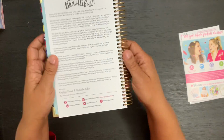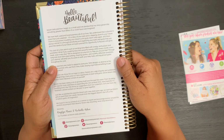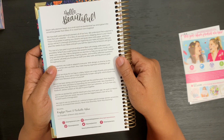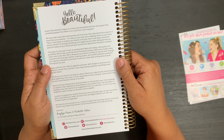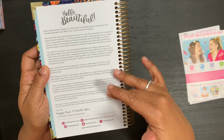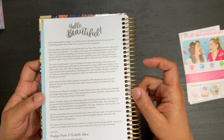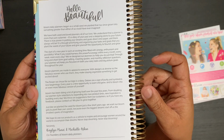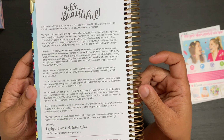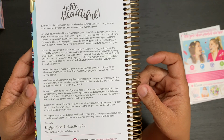So let's see. It says, hello, beautiful. Bloom Daily Planners began as a small seed we planted that has since grown into something greater than either of us could have ever imagined. It's basically just telling us about the Bloom planners. I'm not going to read all of this, but if you want to hit pause and take a look at it, you're more than welcome to do so. But I'm not going to read through the whole thing because it's actually pretty long.